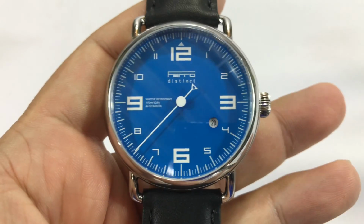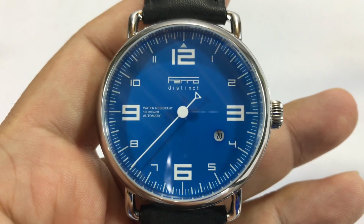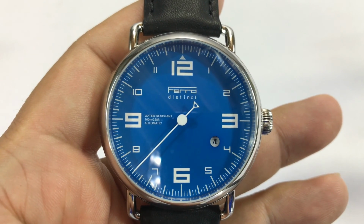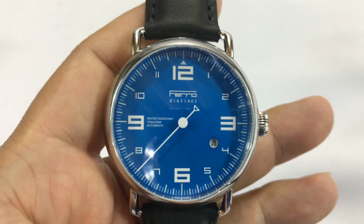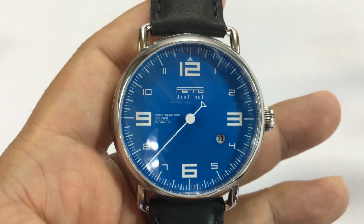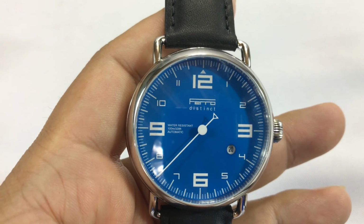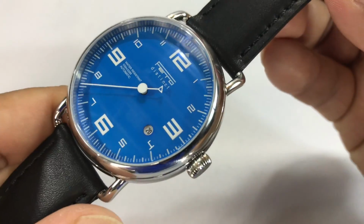Now, I really like this watch. I think Ferro does some nice stuff. The other watch that I have from Ferro is a Mecha Quartz, which I do like. Obviously, I'm slightly partial to automatic movements too, so it's just nice to see them offering different price points, different movements. I think that's a really nice service to customers like us who maybe want this style but don't have the pocketbook to afford a $500 splurge, but really want the look. So it's kind of nice.